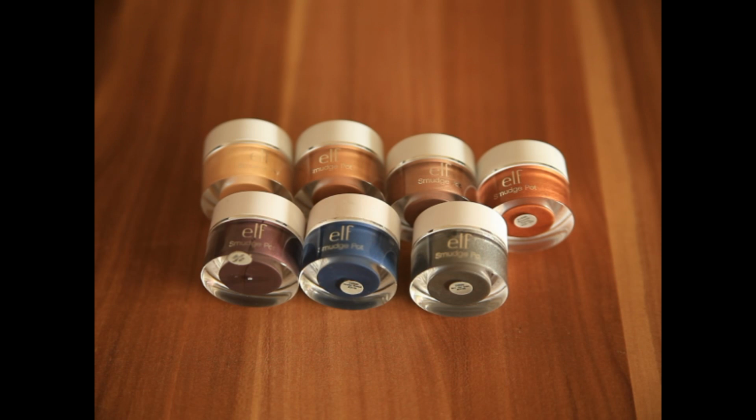As I was saying, I now own 7 shades. There are 2 lighter shades than what I own, and those are called Pearls of Wisdom, which is the white one, and then Ain't It Sweet, which is the pink one. I chose not to get those because I heard that the formulation on those is not as good.